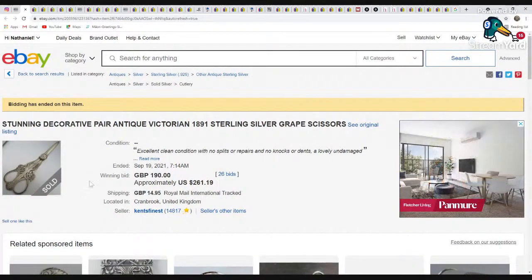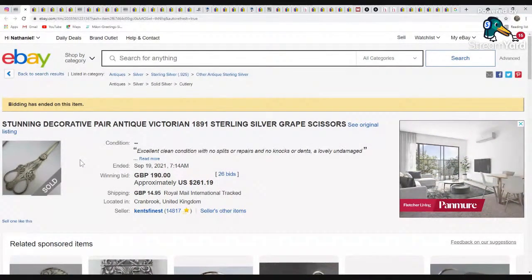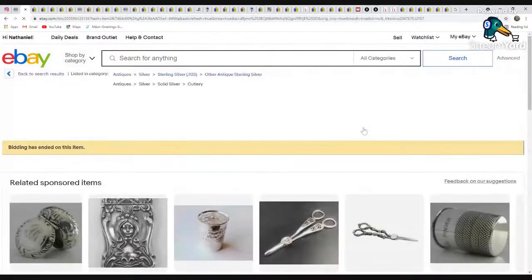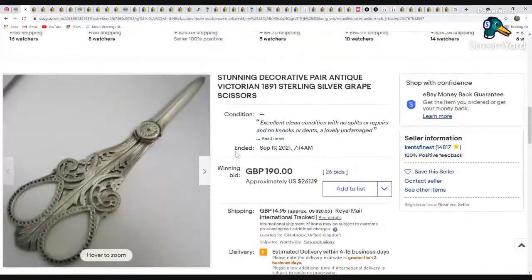Gotcha. This item bidding is ended, but it is a pair of grape shears, grape scissors. Let's see if I can go into the original listing. Another piece of Victorian cutlery that is for one use and pretty specialized. These are quite beautiful, these grape scissors. At a Victorian table, you would never reach and pluck a grape from a bunch of grapes. You would snip a section of grapes off and put them on a plate in front of you to eat. Now, I'm sure that was something that was only done by the wealthy. Indeed. Although the middle class would have these also, but they'd be more likely to be silver plated than sterling.